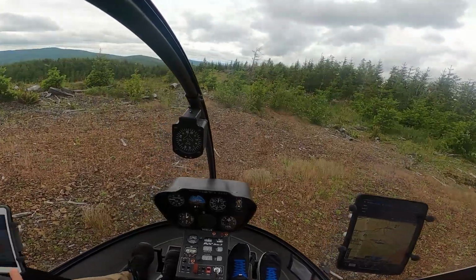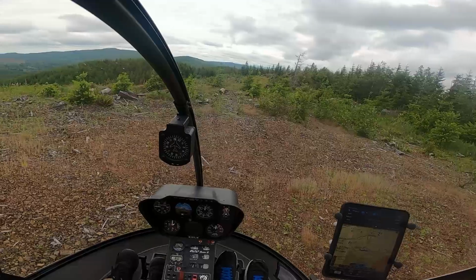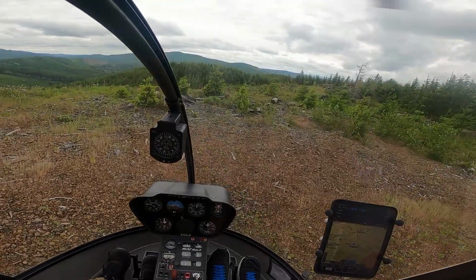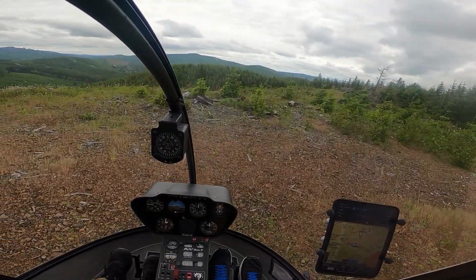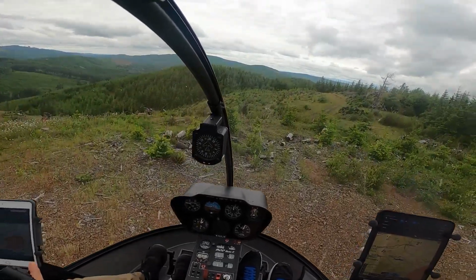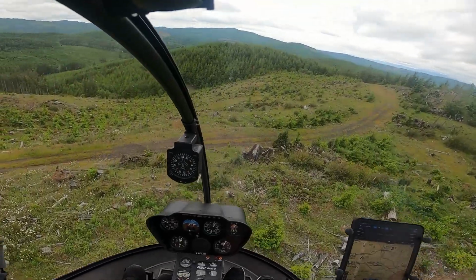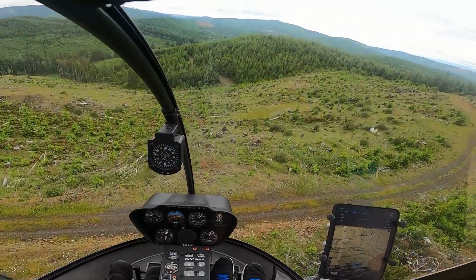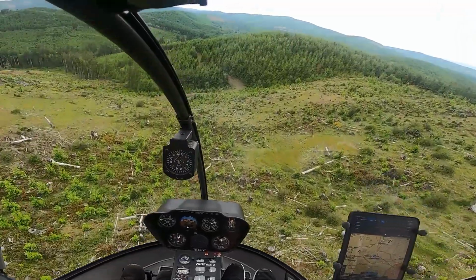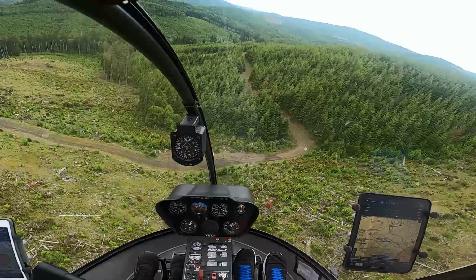That was a little rough, sorry. That's okay. All right, facing where I want to go. Clear on the right. Okay, we're going to stop right here. Max P in 3, 2, 1. Going up, 22 and a half, and forward. Okay. Into ETL. Okay.